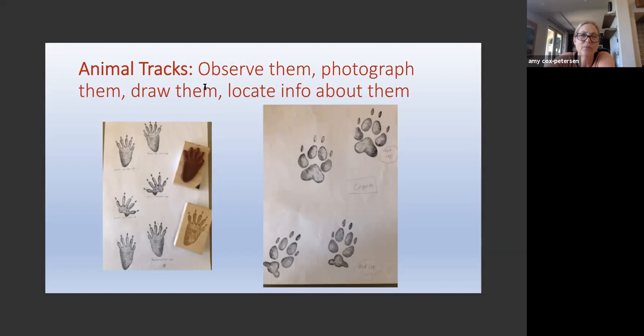And so again, I really want the observation and the questions to come through. And if possible, if there is a way to have photographs and to share these, they are really doing the work that scientists are doing.